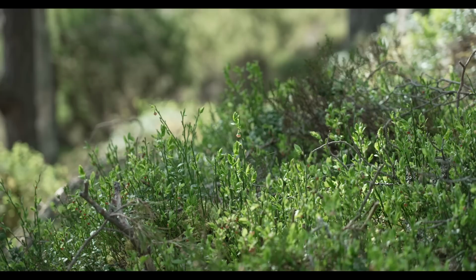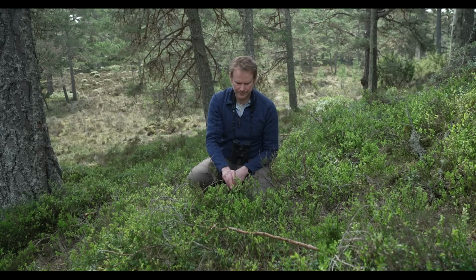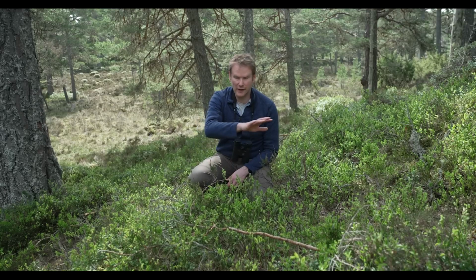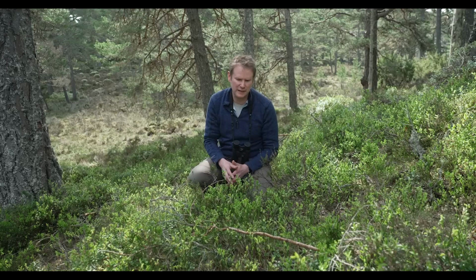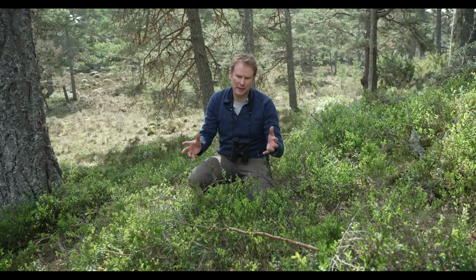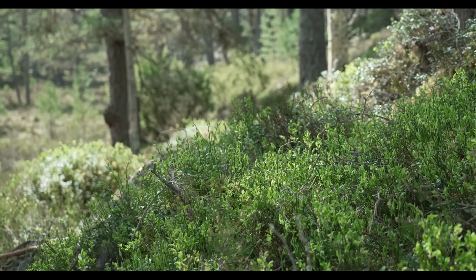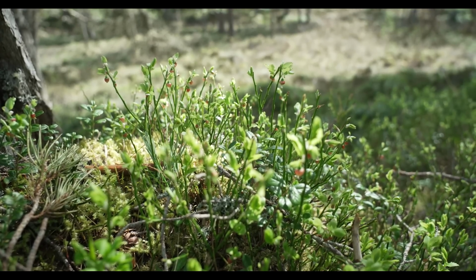So this is like a nice little carpet here of blaeberry, and this has come back through really following the grazing. So there's a lot of areas like this in the grazed area which there was blaeberry here already, but it was maybe very tall, or it was maybe shaded out with heather, and the cattle have really opened it back up again, and then we have this kind of fresh regrowth of blaeberry, and this is really important kind of sugar packed food for Capercaillie adults.